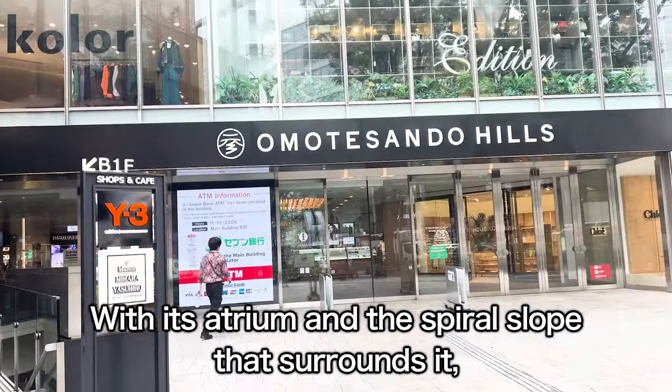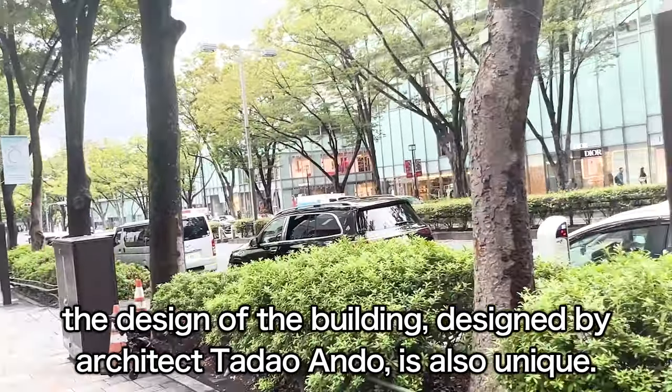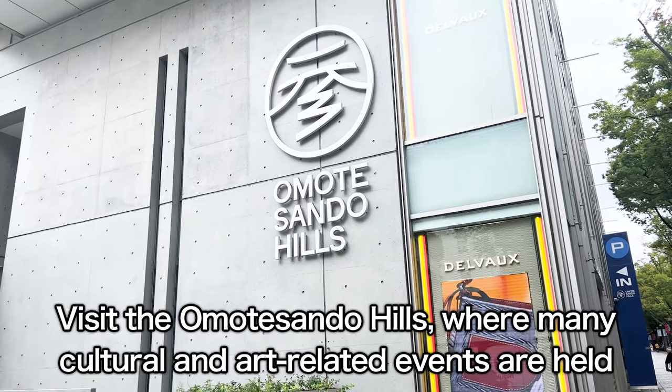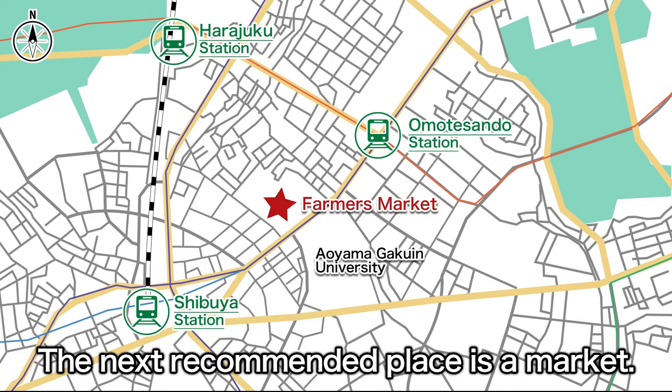With its atrium and a spiral slope that surrounds it, the design of the building, designed by architect Tadao Ando, is also unique. Visit the Omotesando Hills, where many cultural and art-related events are held, and the latest information is always available. The next recommended place is a market.